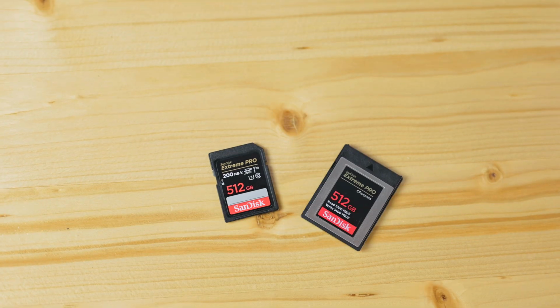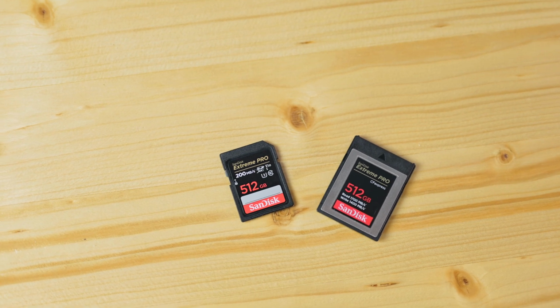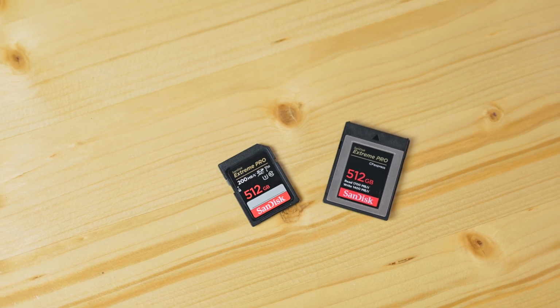And also, regularly check your gear to ensure everything is functioning well before you shoot. That can include checking your memory cards and ensuring they're formatted and ready to go. Having your equipment in top condition will not only enhance your shooting experience, but also improve the quality of your images, making sure you're always ready to capture stunning photos of the night sky.